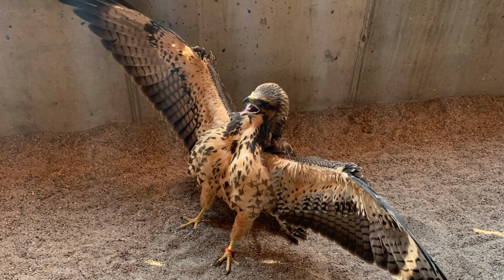Next up is Swainson's Hawk 826, and this juvenile bird came from Victor, Idaho due to emaciation. He's finally reached a healthy weight and is now living in our flight barn where he's gearing up for release. This photo was taken immediately after placing the bird in the flight barn, and you can see he's got his defensive posture going, which is exactly what we want to see from a wild bird like this. And you can also see how great of condition his feathers are in.